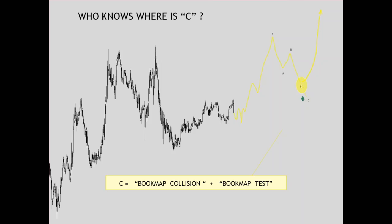In fact, I must say that I am not using Bookmap as a standalone system, but as the secret key to my paradise. These two concepts are the collisions and the test. So let's say that trading is really, really very simple. So I keep trading simple, and I think that's the key.